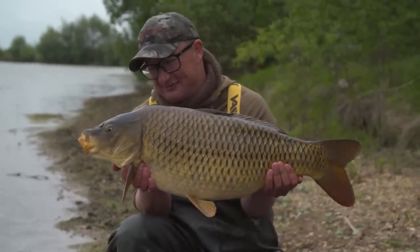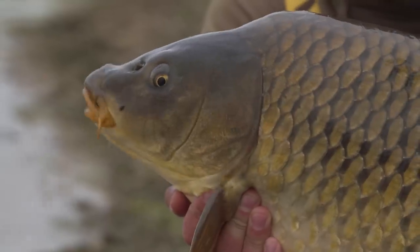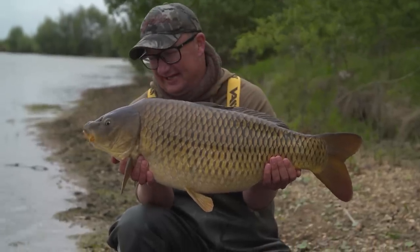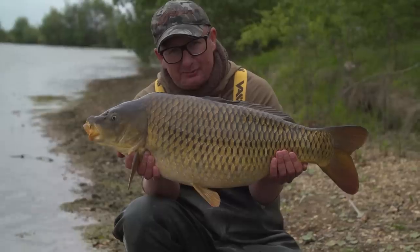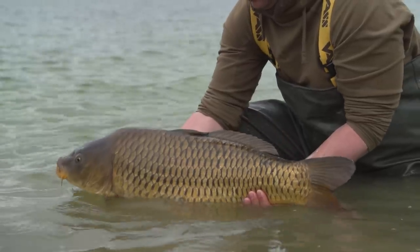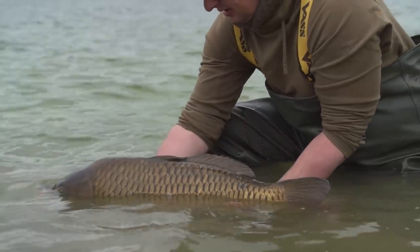There he is. Rod's back out on the money. This one goes £20 on the button. Really good to get off the mark quickly, and it looks good for more. The wind's still pumping in here. Not seen any fish show, but this is all the indication I need that they are in this area.